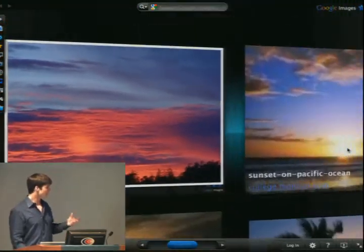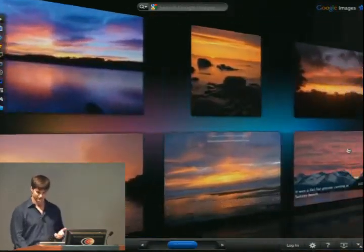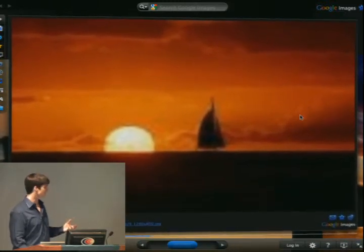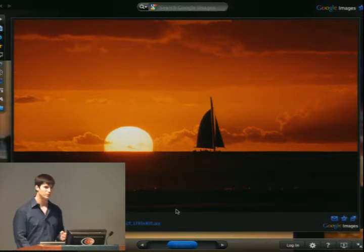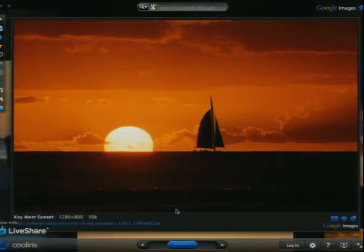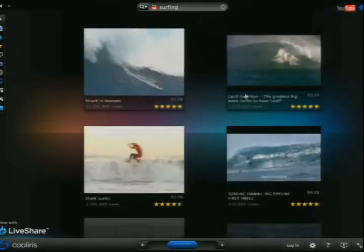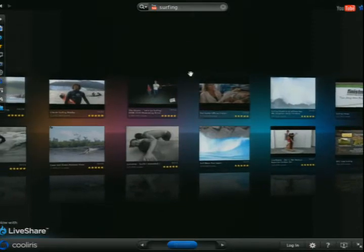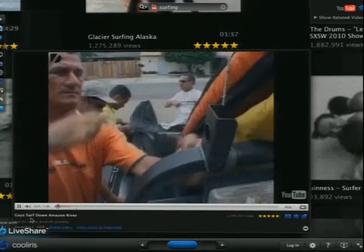The idea here was to present all of the media results in a single space and use the concept of a 3D wall to make it easy to go in and out, to explore this content in full resolution with its associated metadata, but without losing the big picture context of your search. Beyond images, we can also do a search for video. This, for example, is a wall of YouTube videos for surfing. You can't see my query up here, I guess. But I can select a video, and then that will just start playing inline in the wall.